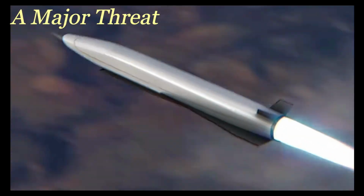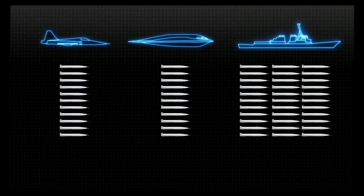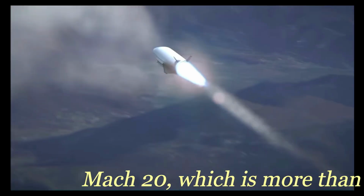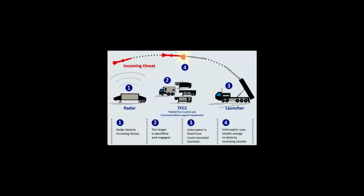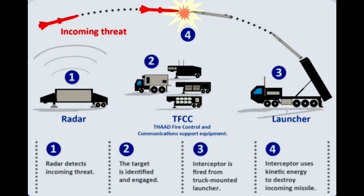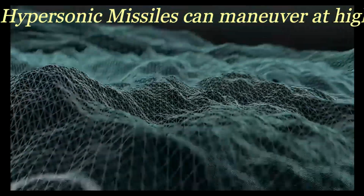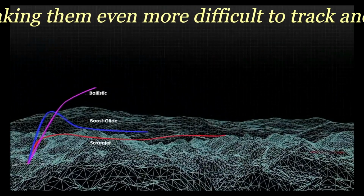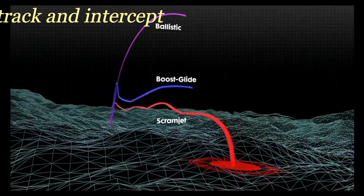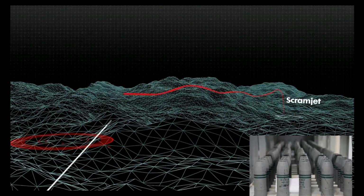Hypersonic missiles are a major threat to modern militaries because they are incredibly difficult to defend against. They can travel at speeds of up to Mach 20, which is more than 15,000 miles per hour. This makes them almost impossible to intercept with current missile defense systems. In addition, hypersonic missiles can maneuver at high speeds and altitudes, making them even more difficult to track and intercept. They can also carry a variety of warheads, including conventional, nuclear, and chemical warheads.